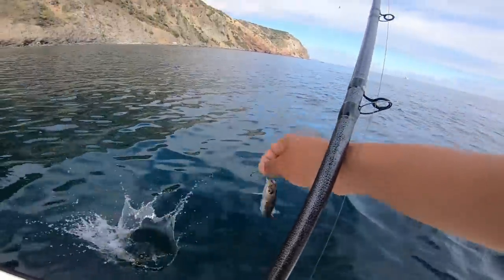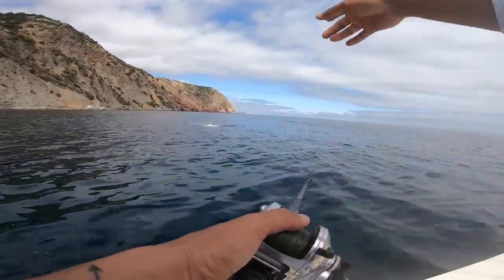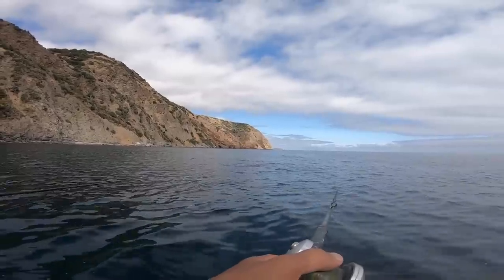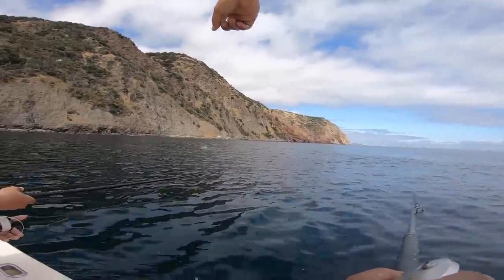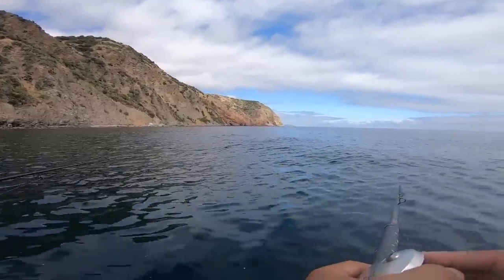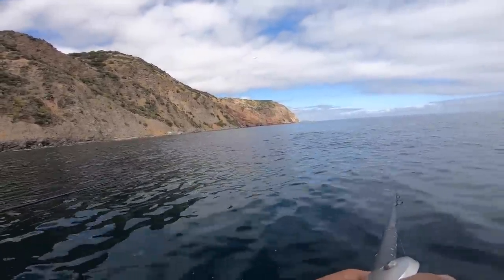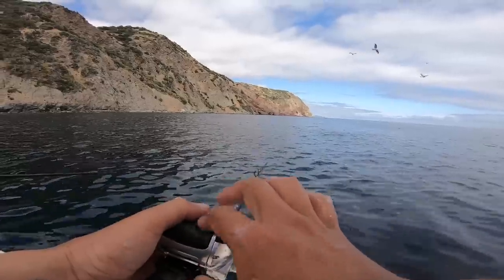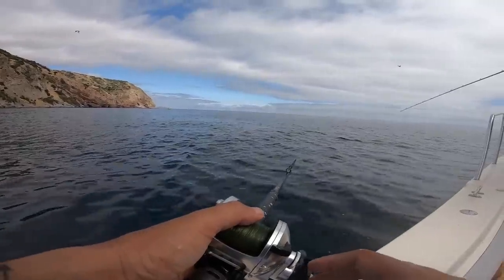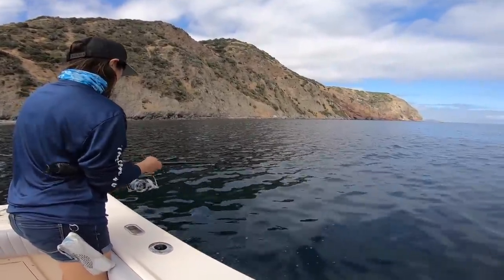Oh, I got it. Yeah, oh, look at that. Whoa. I don't think that was a seal. Hey, there you go. Look at that. Pink yellows. That yellow jumped all the way out of the water. Wow, awesome. Whoa. Oh, he's right here. Oh, you got one? Jocelyn's on one.